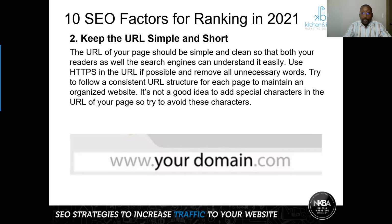So on your URL, you want to make sure all of your pages are not long as well. So you want to shorten those up so they're easier to find, easier to reference, easier to link to. Or you could use a link shortener as well. But you want to make sure that your URL is simple and short, easy to remember, easy to find. You want to use HTTPS so your site is secure, because right now having your site secure is another ranking factor. So having those little things helps you in this SEO game that we use, okay?